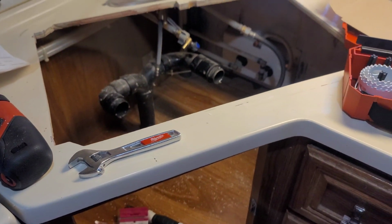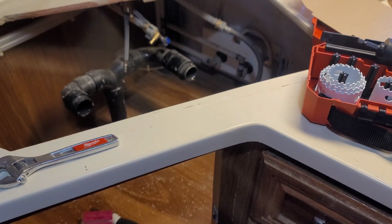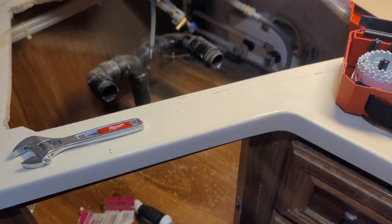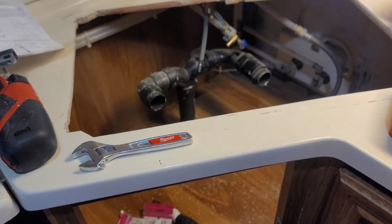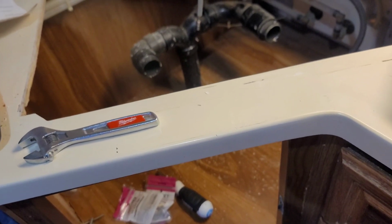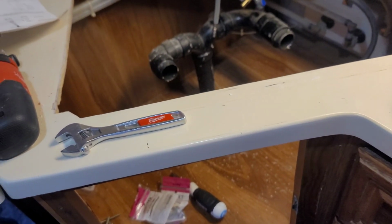We started this early-ish on Sunday morning. Dale wanted to get going right away, but of course there was all kinds of stuff that didn't make it easy, like the sink. So anyway, that's the progress so far.